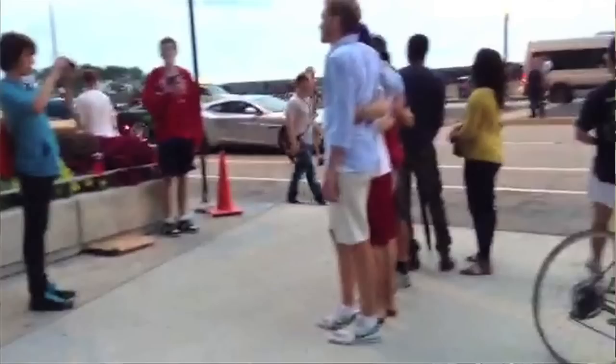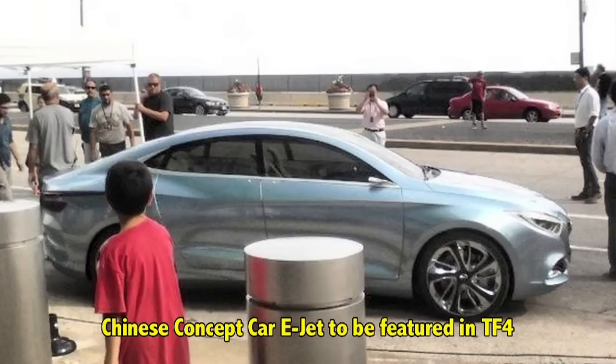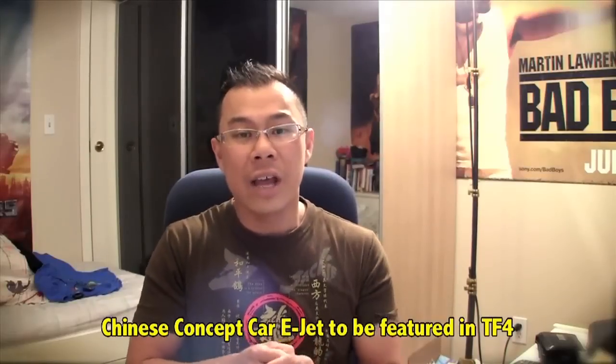And it actually turns out that this car is, in fact, a car that's going to be featured in Transformers 4. And Lorenzo di Bonaventura, he would be the producer of the Transformers 4 movie. He actually did a press statement, and he said that this car is actually a very unique car from a Chinese vehicle company. It's a Chinese concept car called the E-Jet. It will be featured in Transformers 4, and a lot of people are probably automatically, by default, going to assume and speculate that this is going to be a Transformer.